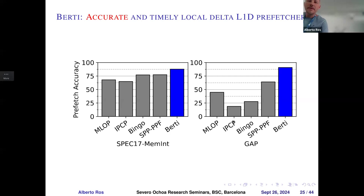We have here IPCP accuracy for the GAP benchmarks. IPCP was the winner of the third data prefetcher championship. And we can see that the accuracy for SPEC was relatively good, but for GAP benchmarks it is quite low. We get close to 90% accuracy for GAP, thanks to filtering, thanks to only prefetching when the coverage is high.